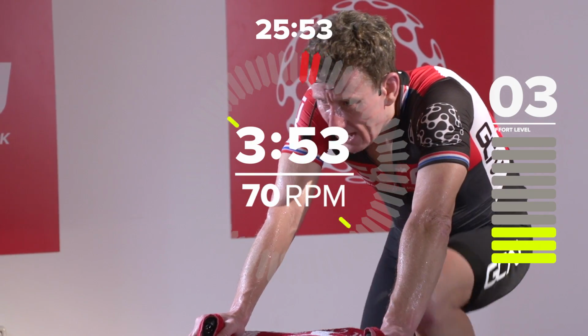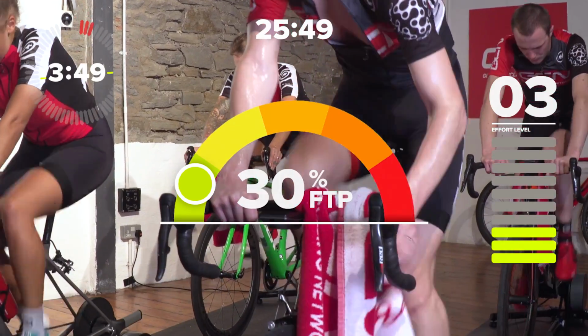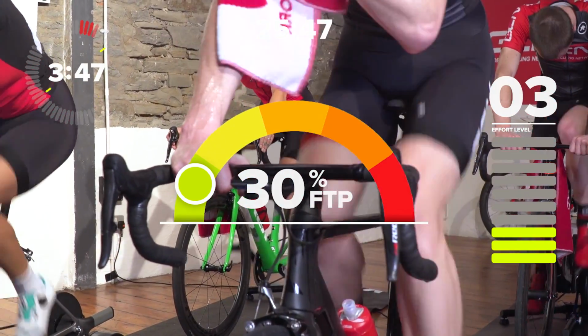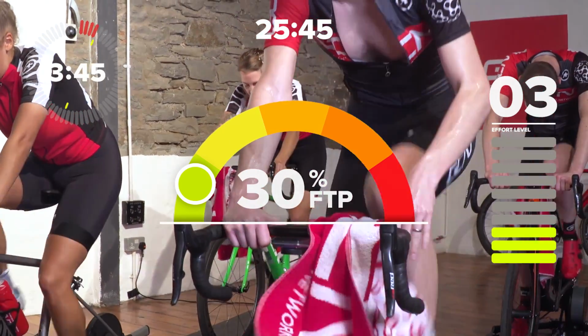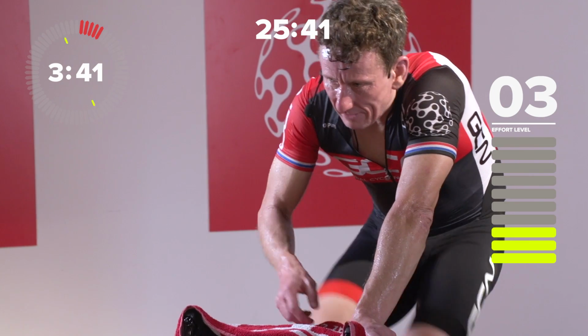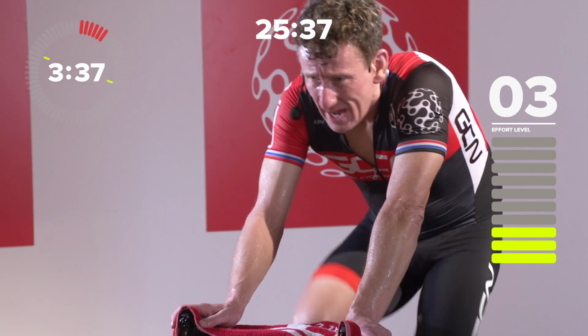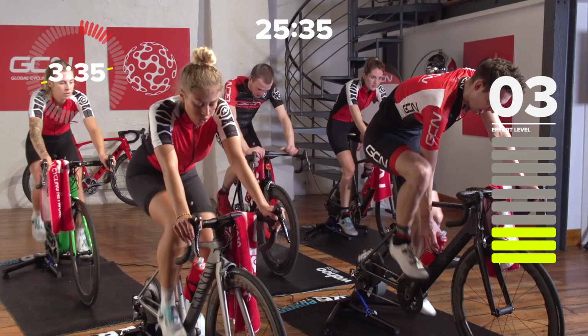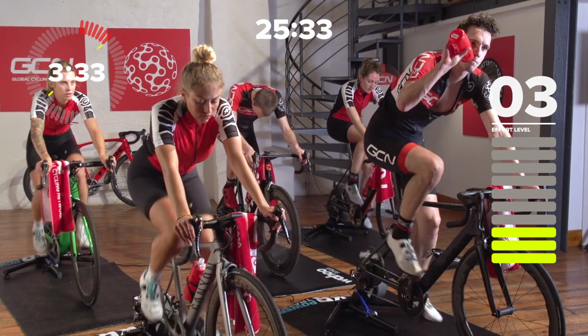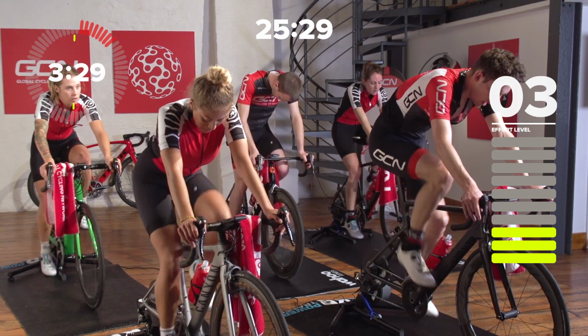Keep pedaling. I don't see anybody stopping pedaling. Just drop it back down, all right? Drop it back down. Almost assume you're on a fixed wheel. Let the weight of your legs carry you around. And by all means, I've not seen many of you get out of the saddle yet. Stick on a big gear. Adjust the resistance. Just keep the power down. Here we go. Low cadence.